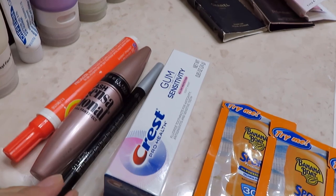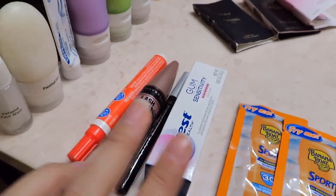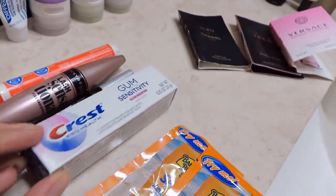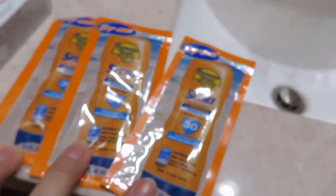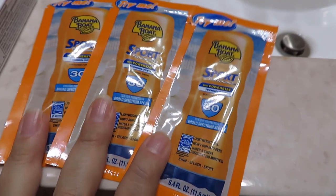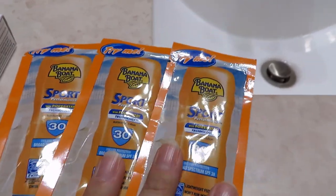Mascara and eyeliner. This is a liquid eyeliner. That's why I have it in the liquid section. Then I have a mini toothpaste that I got from the dentist. And I couldn't find my solid sunscreen stick, so I decided to just bring these little sample packets of sunscreen, just in case we need them.